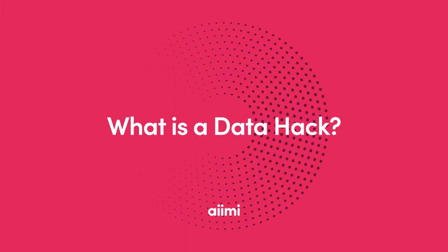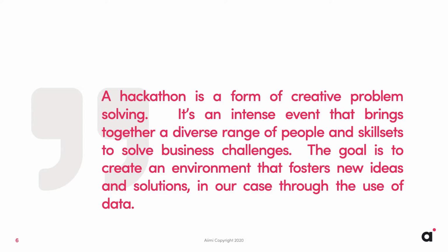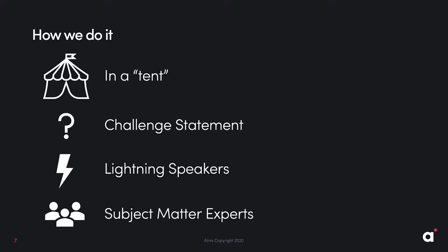So what is a data hack? Hopefully I'm largely preaching to the converted here, but I've got a definition of a hackathon off the internet. The big difference between a regular hack and a data hack is that with a data hack, we're explicitly using data to solve the problem. So there's a big technical element to it, and it does pay to have more technically minded people in your team, as well as of course the more creative and business focused side, which are all important pieces of the puzzle, coming together in a tent.